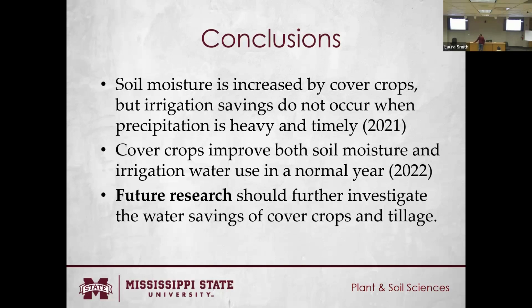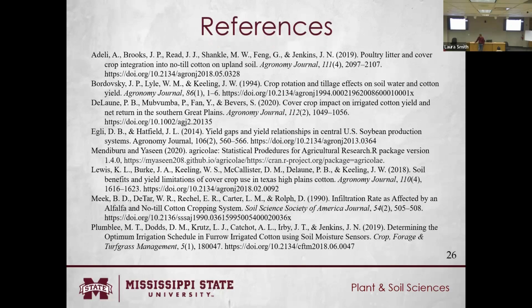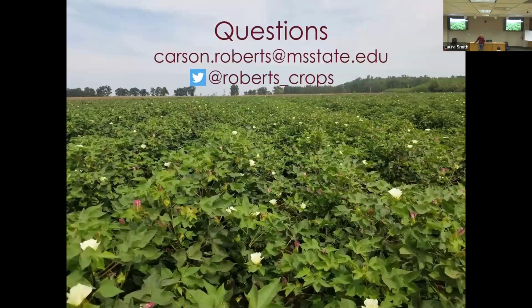But when it's more of a normal year in this area, cover crops can improve both soil moisture and reduce irrigation water use. As far as future research, I think that we need to spend more time with this before we can actually suggest any recommendations based off of it. But the research that we've done so far is pretty promising. So there's some references, and if you have any questions or comments, I'll take those.